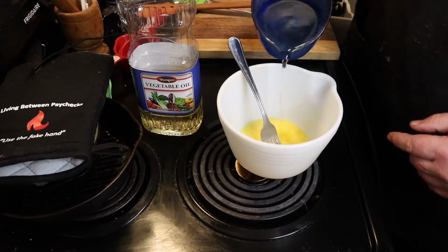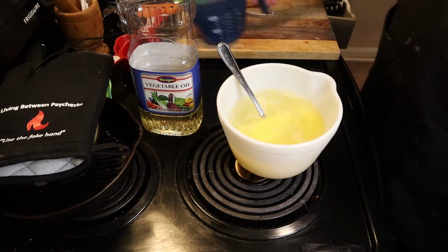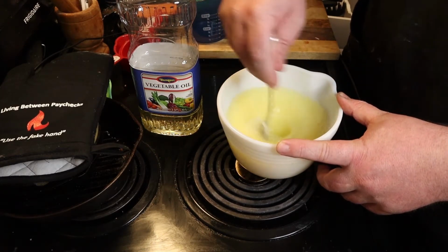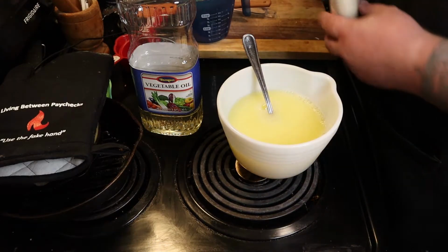Then add 2 1/4 cups. Now that one only got 2, so I went and got my other 1/4 cup and put it right there. Mix this up. It'll start looking like egg drop soup or a really runny egg. You kind of see how that is. And then just mix the whole rest of this in here.